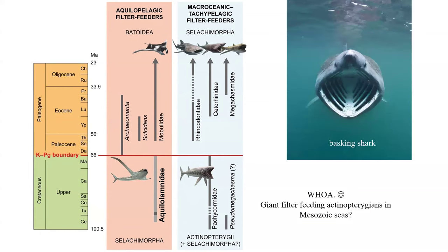And if you've never seen a basking shark, here's a basking shark with its mouth open. Picture from off of Ireland, I'm almost certain. And so that's this animal right here.